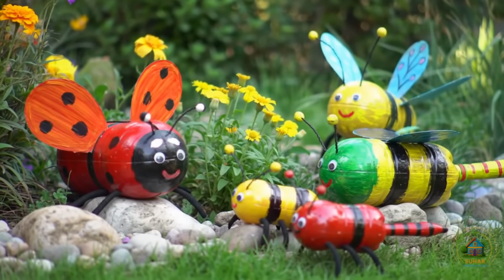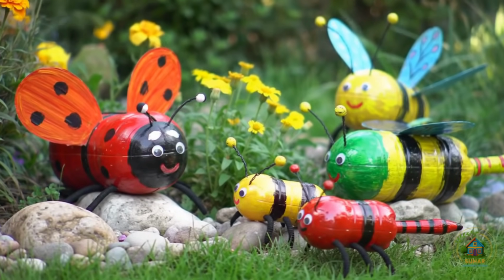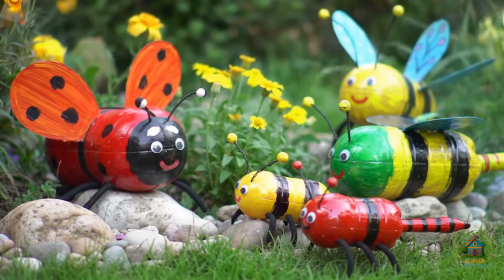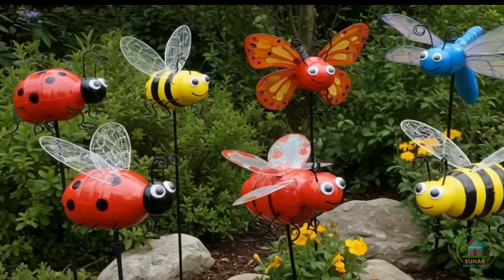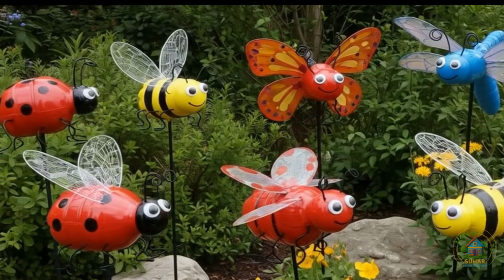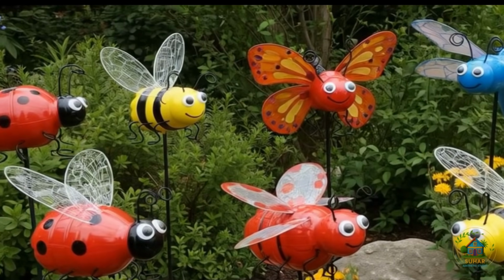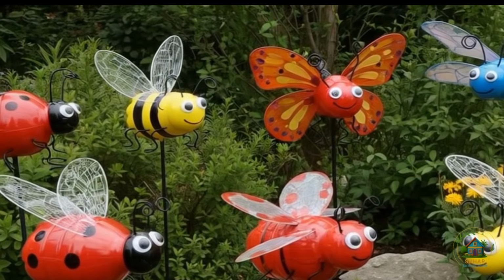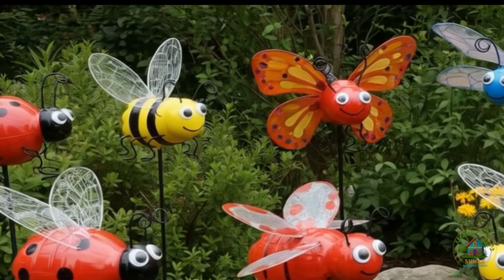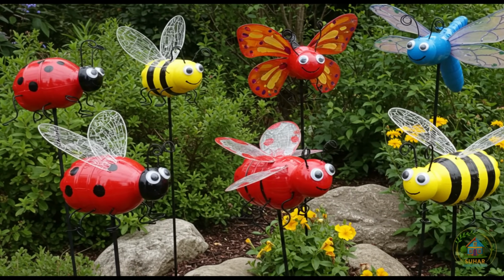14. Insect decorations from used bottles. Among the blooming flowers and lush greenery of a cheerful garden, a group of colorful insects seems to flutter playfully in the air. But look closer, they're not real bugs. They're handcrafted recycled plastic bottle creations turned into delightful garden decorations.